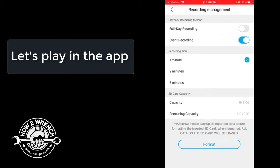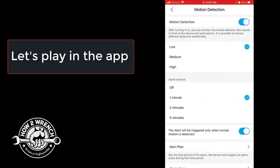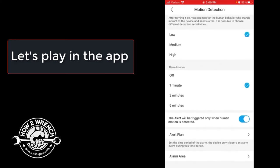Tells your capacities there. So the one here is receive alert notifications on your phone. It was getting kind of overwhelming at first. So one of the things I saw was where I go into motion detection. Okay. So this is what really helped me out a lot. So low, medium, high. I was on medium. It was hitting every time a car drove by. The interval at what you want the alarm to go on, I'm not sure on that, but this is cool.